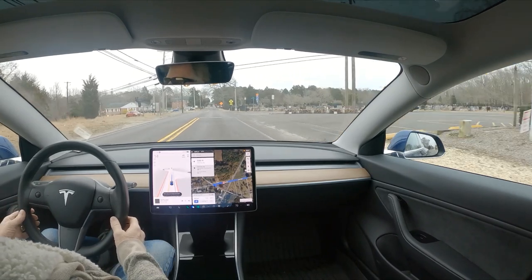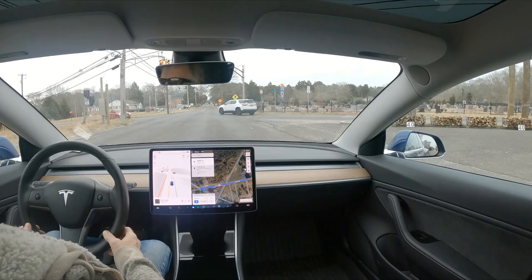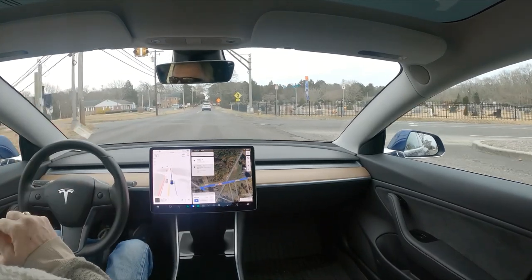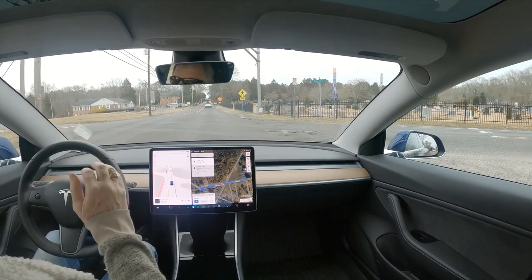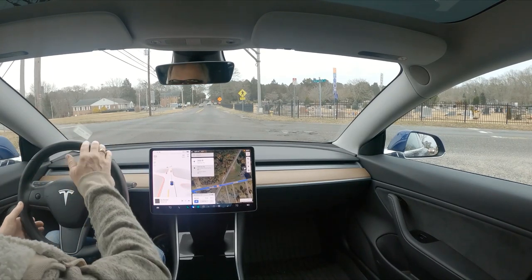Good morning. It's February 12th, Super Bowl Sunday, 10.69.25. We're on Zion Road. This is Old Zion Road. It's red light, and you can see it was going. It's still red. It was going without a doubt.